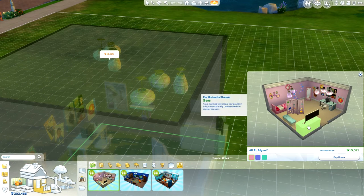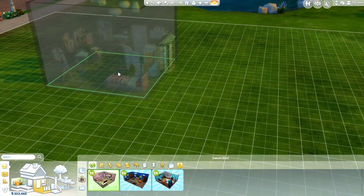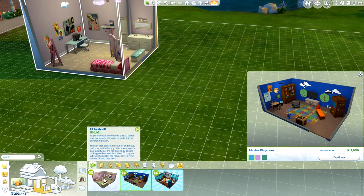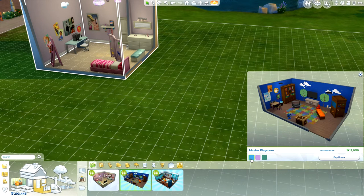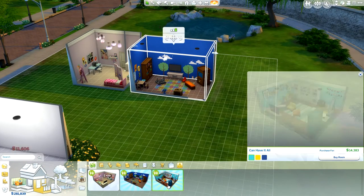All right, so this one looks like it's all decked out for pink. You could have blue and pink, or you could have the more teal aquamarine. I personally really like the girly girl pink, so I'm going to go ahead and place that one. All right, next we have the master playroom. That first one was called All to Myself. This one comes with darker wood and a dark blue palette, a pink and purple palette, and a teal palette. I think I'm going to go with the blue and dark wood.